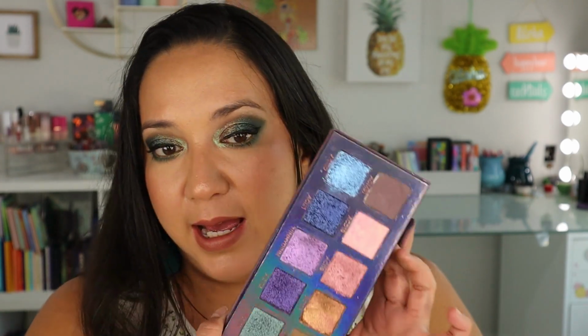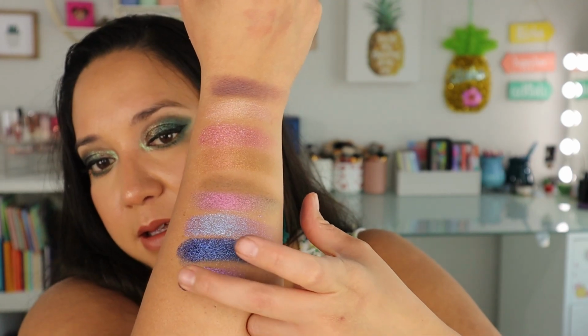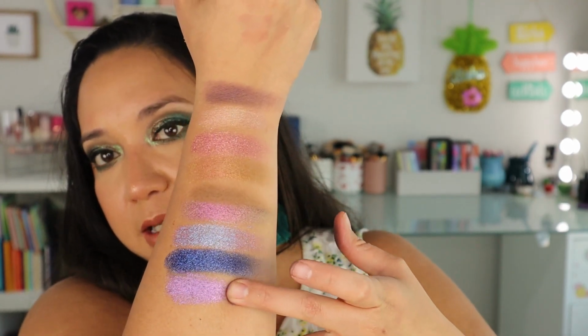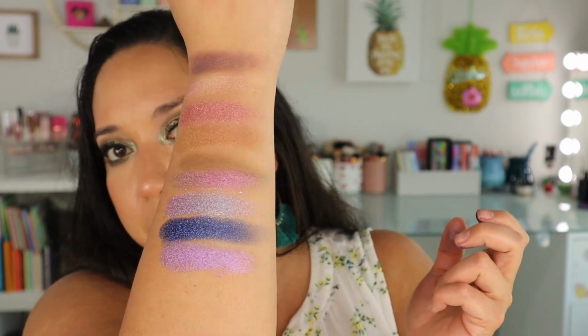Here's the shade Ninhydrin, which is a purple. I think maybe this one has like a pinky shift to it. So beautiful. And this is going down here. I really like this purple shade. These two shades together for a look would be really pretty.